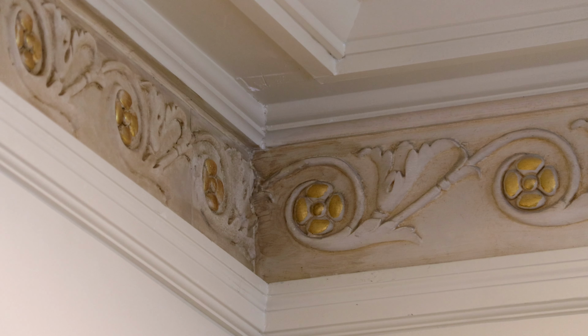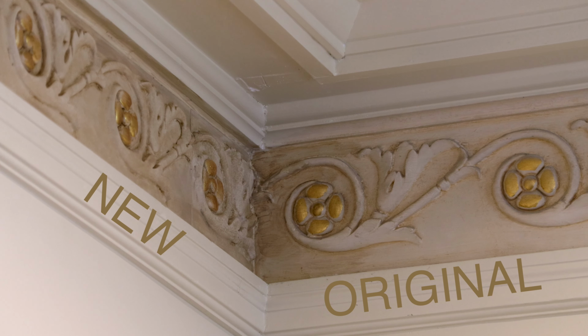I'm very proud of the result. I'm so proud of our team and the creative work that they did. The end result, side by side, it's almost imperceptible, the difference. I think it came out great. If you didn't know what part was old and what part was new, I don't think you'd be able to tell the difference.